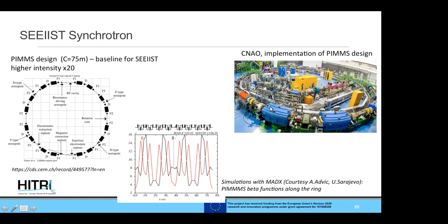In this figure, you see the dipoles, the blue elements, and then you have quadrupoles in between and all the other elements. Here you see it as well in the sketch. The dipoles are these big blocks, and in between you see these F and D elements. These are the focusing and defocusing quadrupoles that we need to confine our beam and to give such a periodic function for the beam size. So this lattice, we keep as a baseline for our SEEIST synchrotron.